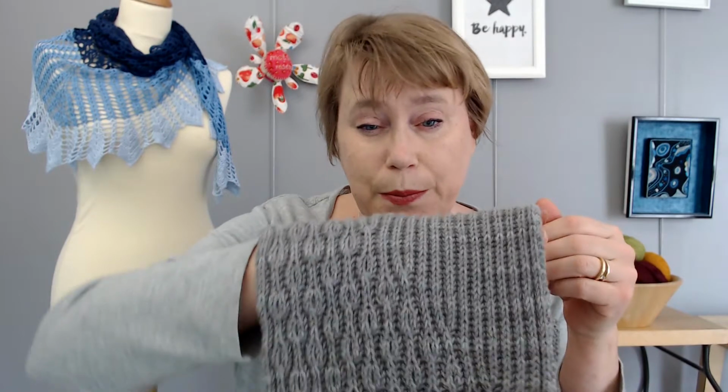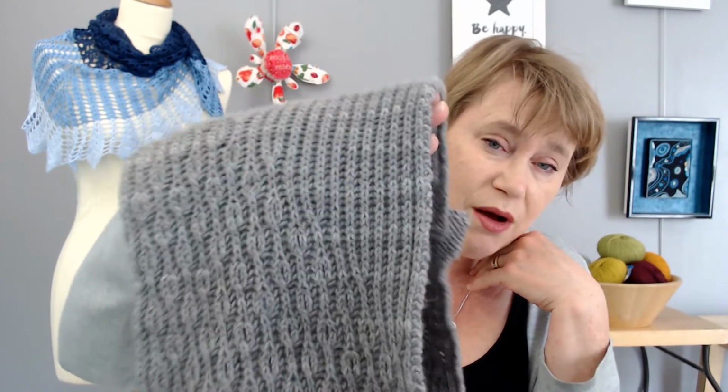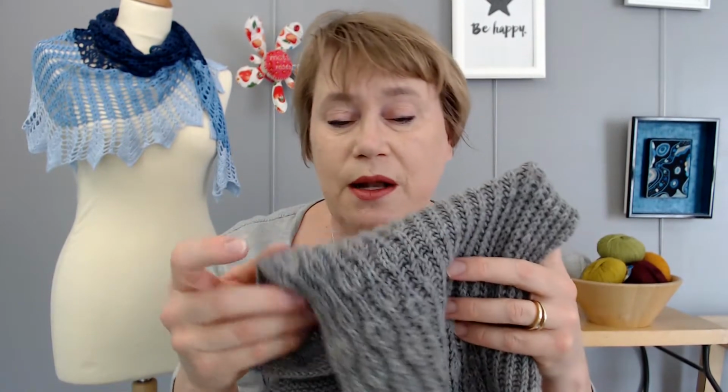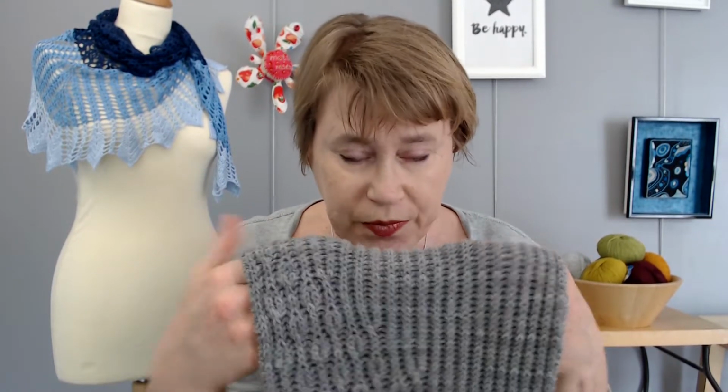So recently, I'd say for the past 2 or 3 years, there's been a big boom in brioche stitch. And this is an example of one colored brioche stitch. So brioche stitch looks a bit like 1 by 1 ribbing, so knit 1 purl 1, but it's not constructed that way. It's a very specific way of constructing your knitted fabric. It gets very squishy, very soft, and it eats up a lot of yarn. So it has both advantages and disadvantages, as everything.